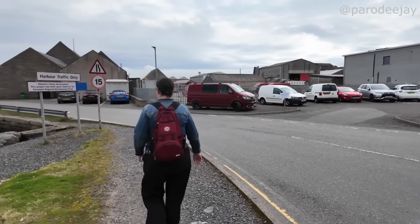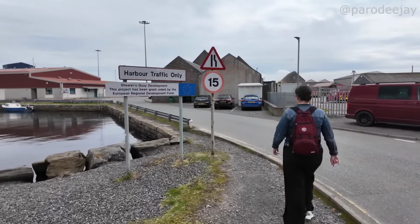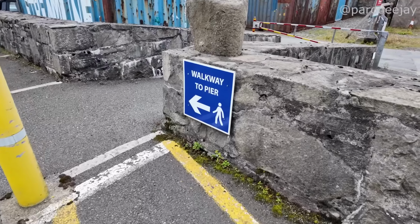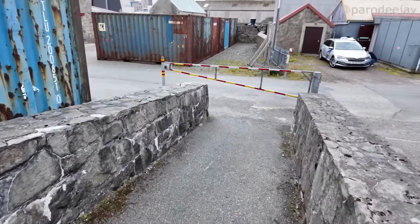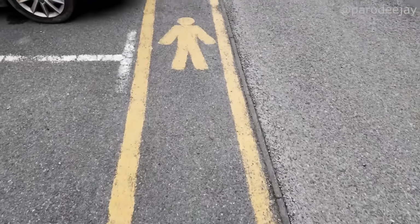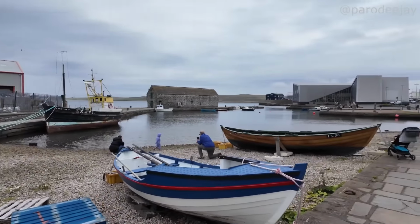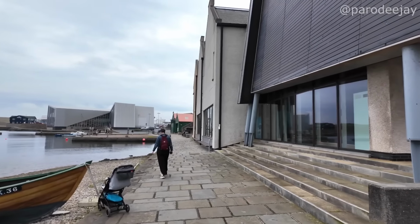We've got a little harbor area here that we can cut through. Harbor traffic only. Are we harbor traffic? We are today. Well, it would appear that we can go this way. Just keep following the yellow-lined road. And down here by the water, we're kind of getting to the area of the Shetland Museum, archives, etc.